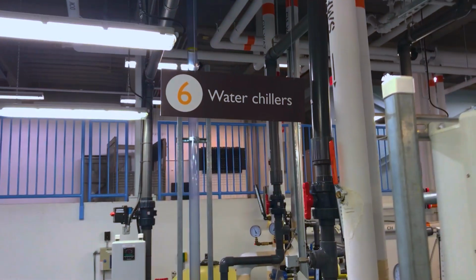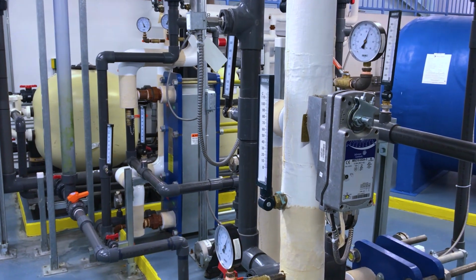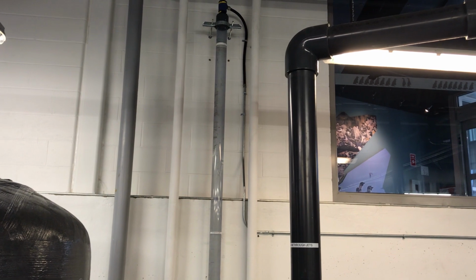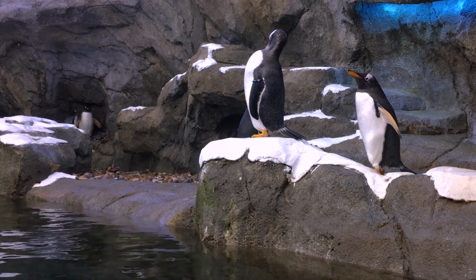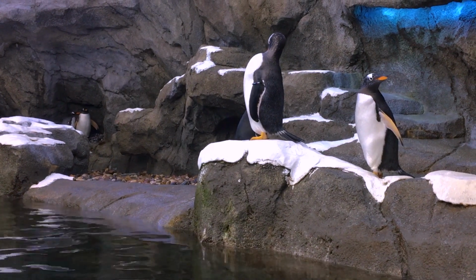Finally, we need to chill the water. So we use a heat exchanging system where we use really super cold water to chill the penguin water down to about 4 degrees. From there, the water flows back into the penguin pool, and we can always see from the filtration room what the water level is in the pool based on this pipe. After the water flows back into the habitat, the cycle is complete. And this system, like I said, is always moving to keep the penguin water clean, healthy, and cold.